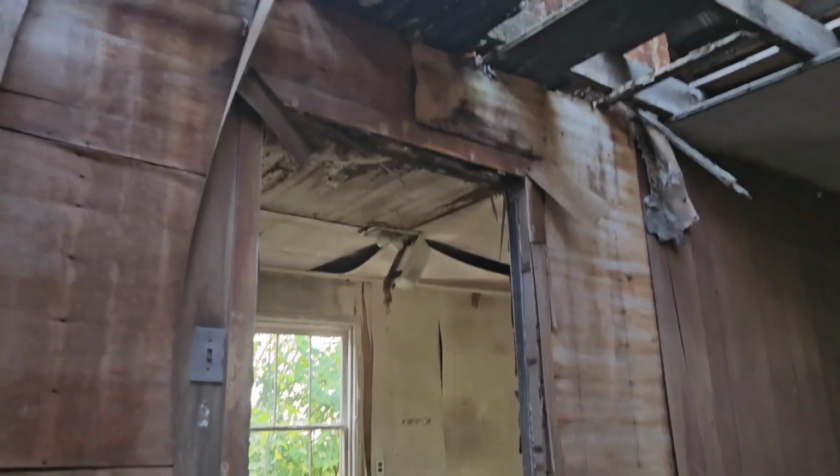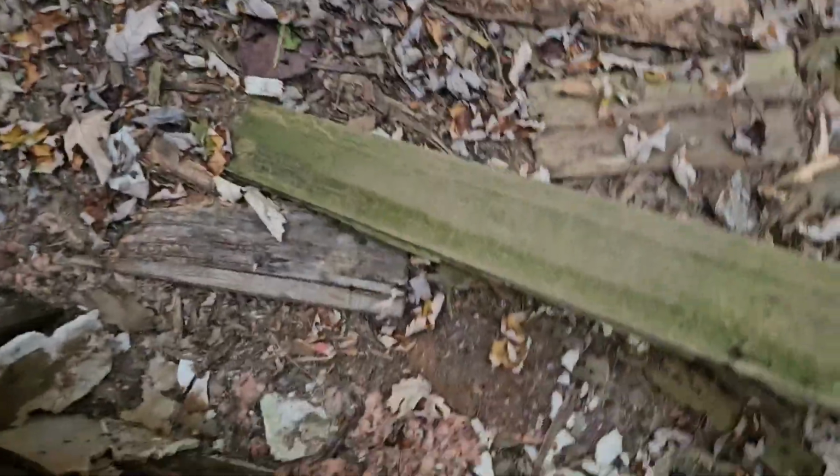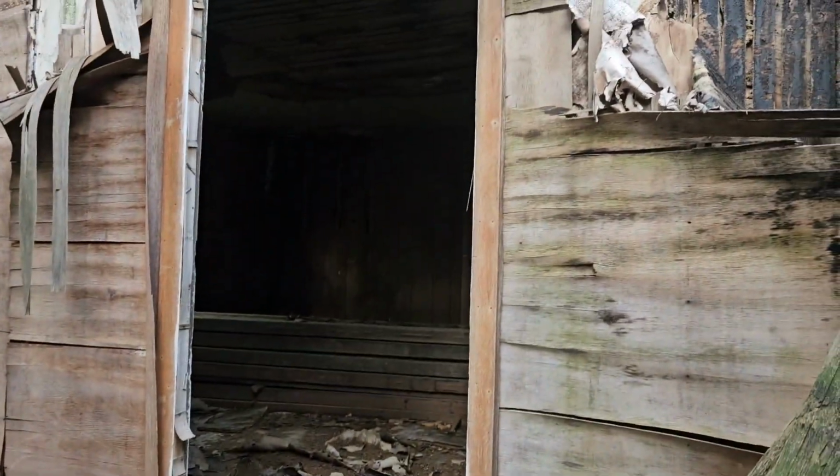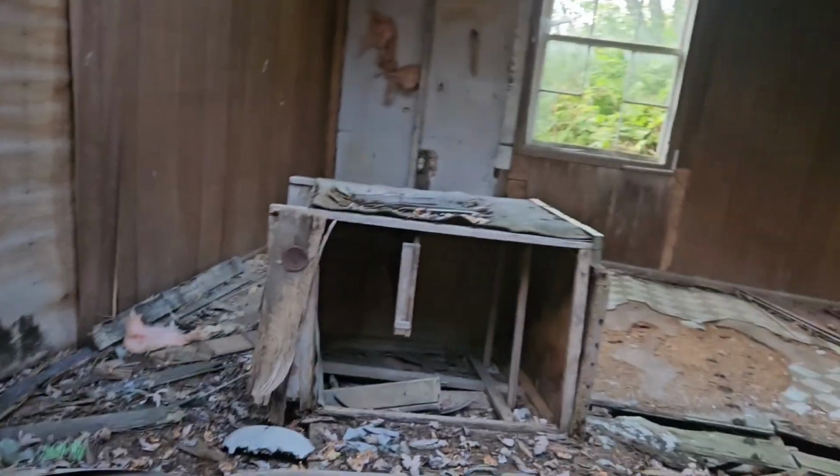You can see it really does not look safe at all to even try to attempt. Because even if I would just try to climb through this window, more likely I'll fall through the floor. Yeah, it just doesn't look safe at all.